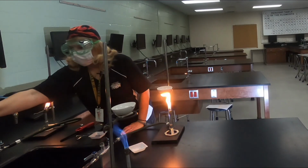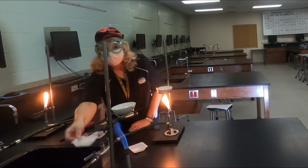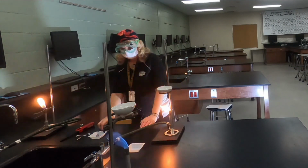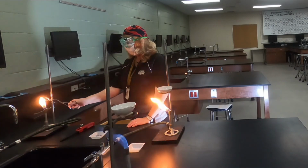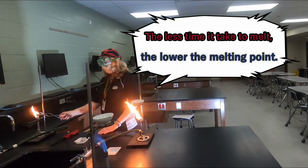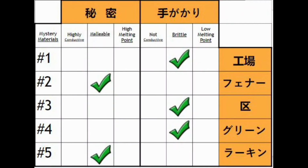Okay, element unknown number 1 to the Bunsen burner. Element number 2. Element number 3. And number 4. What we will measure is the time it takes for each element to melt. The less time it takes to melt, the lower the melting temperature is for that item. Now we have results to add to our data table. The results are in, and it appears that all the elements are resistant to Ultra Inferno, except for one.